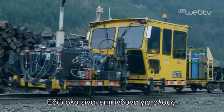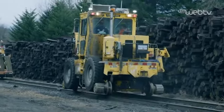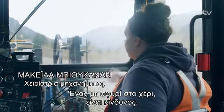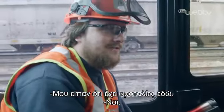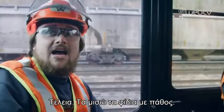Pretty much everything out here is a risk to anyone. Rocks are a risk, slipping's a risk, the rail's a risk, all the machines are the risks. Another person with a hammer's a risk. I heard this is rattlesnake country too. Oh yeah. Great, I hate snakes with a passion.